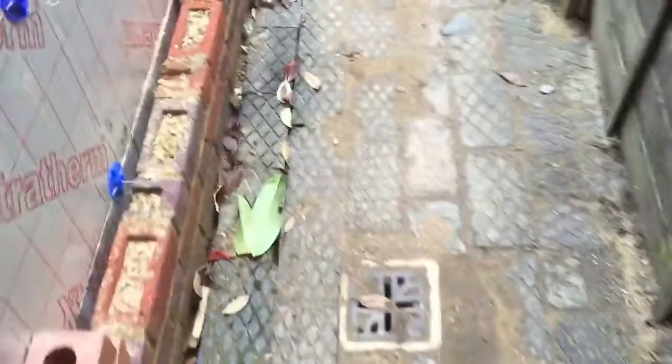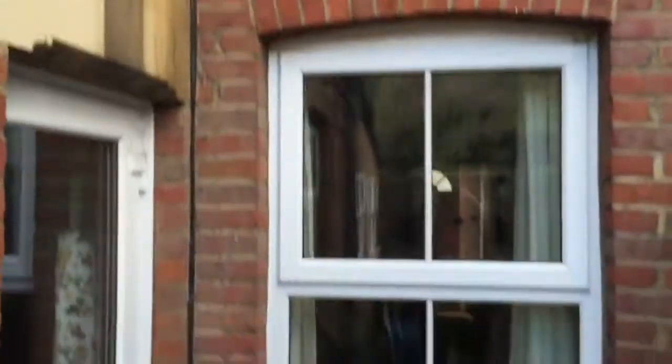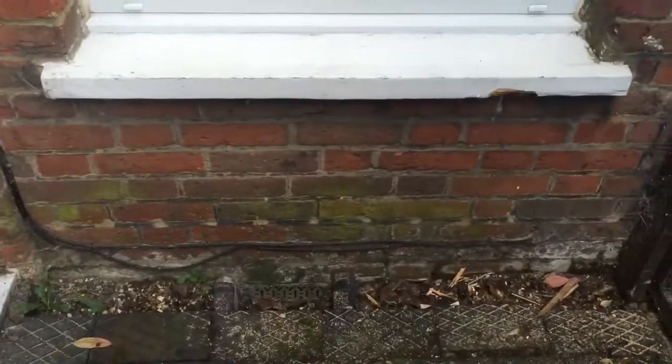Back here, there's a drainage gully. Don't know where that goes. Should go into, well, I do know actually, that goes into their combined drain. Now here is the clue to what's going wrong. What I normally do, first of all, is look up and look at the wall, look at the gutters. That doesn't look too bad, and the wall, there's no obvious sign that water's cascading down there. So that doesn't look like that's the problem, but you can see this wall is green, permanently damp.